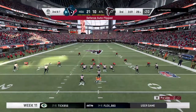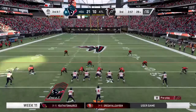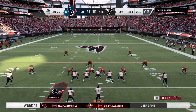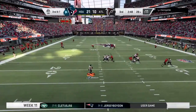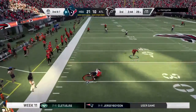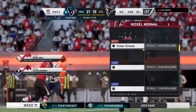Here's 2nd and 7 now from the 28. You better bring it. Check, check, check, check. And go. Faking the give. Now Watson. Check, check, check. Now he's flushed out left. He's going to take off with it. And down right around the 32-yard line. 4 yards on the pickup.